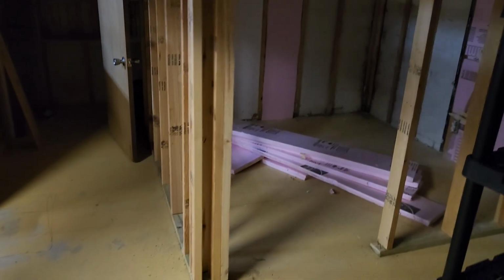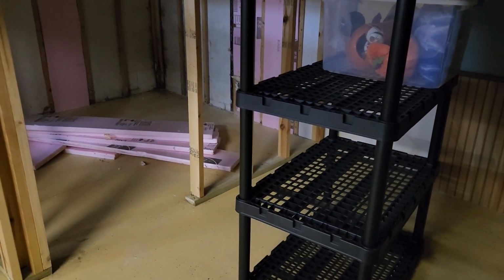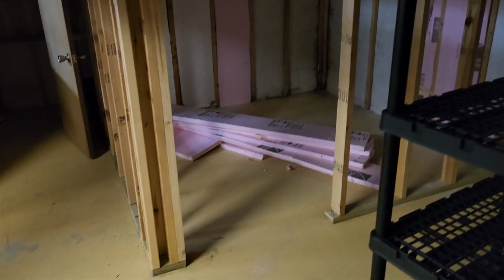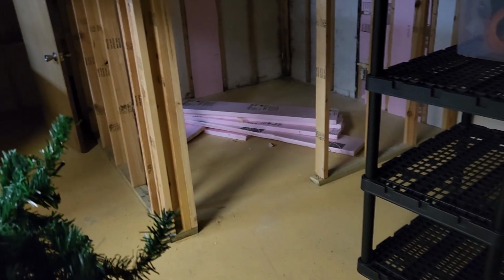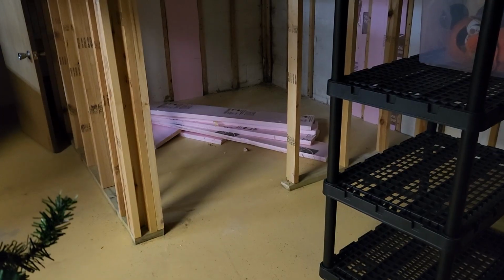And this one is definitely going to be long enough to go there. I don't think this one would be. This one might. We'll try it out if I can get them up properly. But they are treated, which is what I want. The main thing I'm looking for. So, yeah, that's going to be a project.